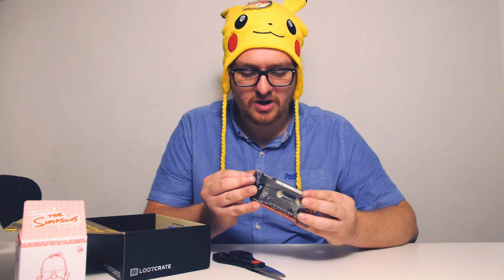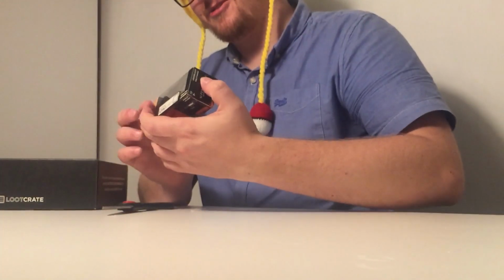It looks like it's actually a Loot Crate exclusive as well. How they managed that, I have no idea. But they seem to be quite good at doing that kind of stuff, really. So that's really awesome. Again, fantastic little thing. Even if you don't like Supernatural, if you take it out of the box, it's just a 1967 Chevrolet, which, you can't say much fairer than that.